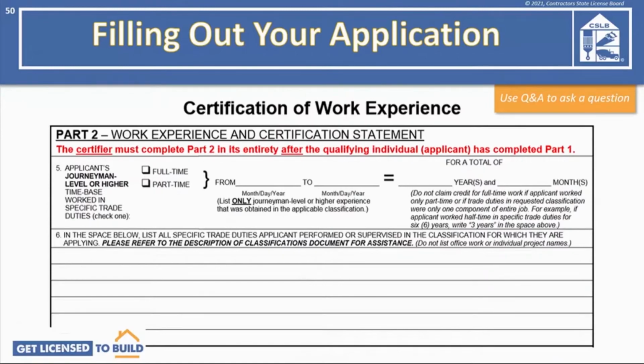Do not copy and paste the description from the booklet. This is only to give you an idea of what CSLB considers critical duties for each classification. Your certifier should complete this section in their own words and be as complete and accurate as possible.